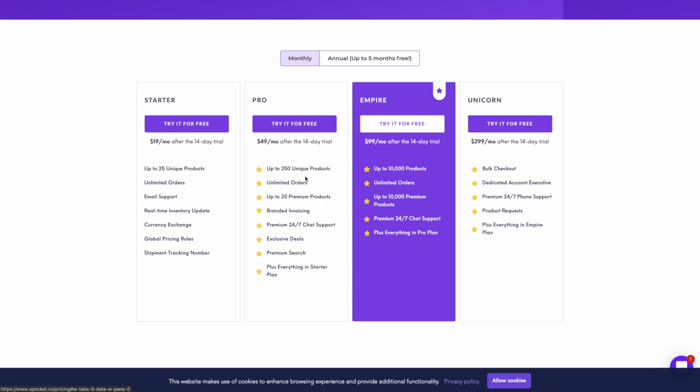Anyways, if you look right here, you can see that it says up to 25 premium products. Premium products are basically products sourced from the best suppliers, and they're very high quality, and these are the products that you're going to want to make your best sellers and the ones that you're going to want to advertise.